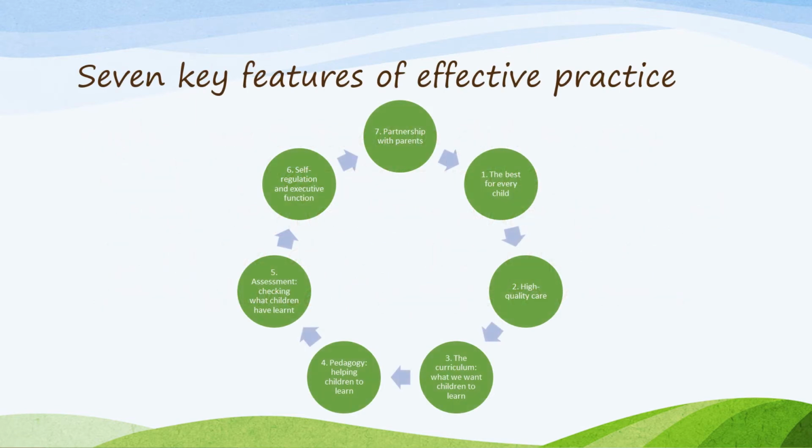7 key features of effective practice. 1. The best for every child. 2. High quality care. 3. The curriculum, what we want the children to learn. 4. Pedagogy, helping children to learn. 5. Assessment, checking what children have learnt. 6. Self-regulation and executive function. 7. Partnership with parents.